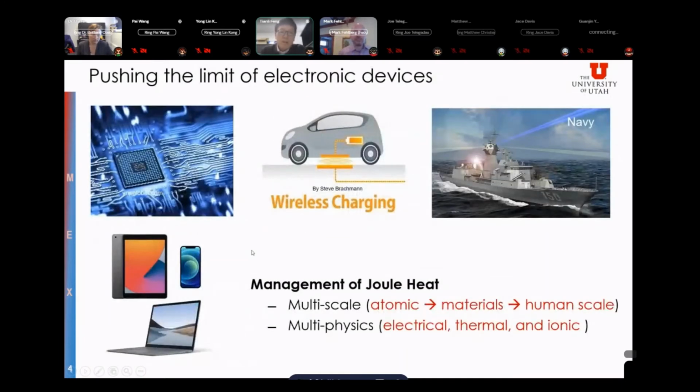Not only for large scale applications, but also at the micro and nano scales. For example, as we push the performance of personal electronics like laptops and cell phones, we want to add more and more transistors per unit area. That will give a lot of joule heat. So how to manage this joule heat at nanoscale? That has been a problem for 20 years.